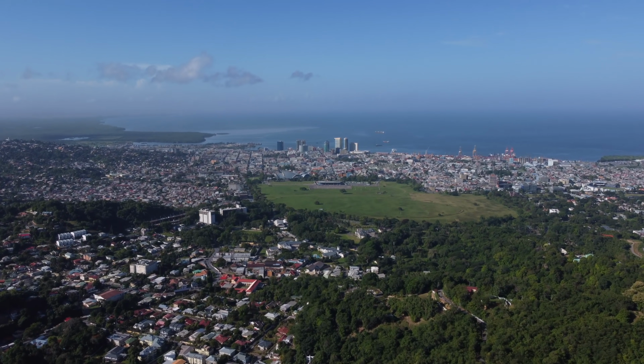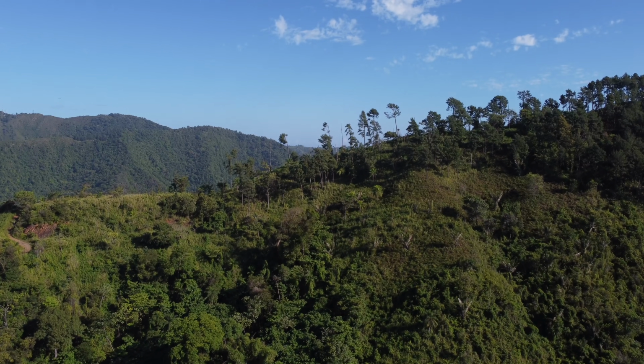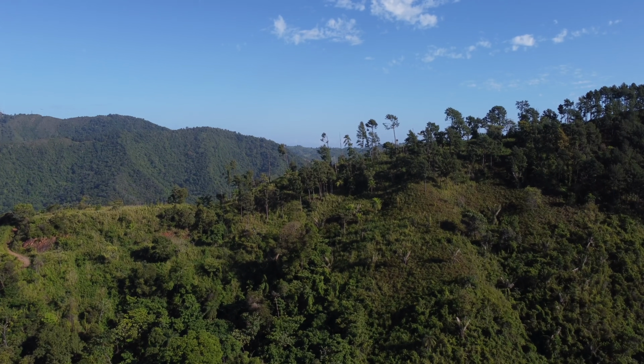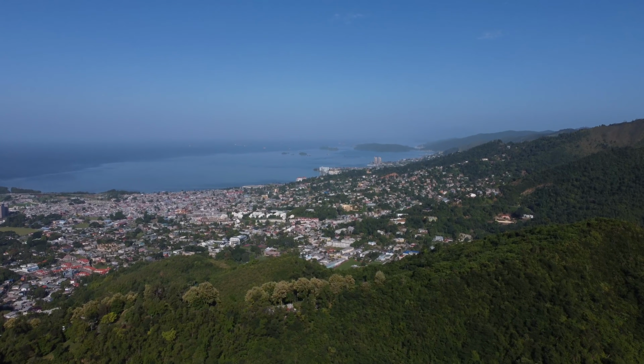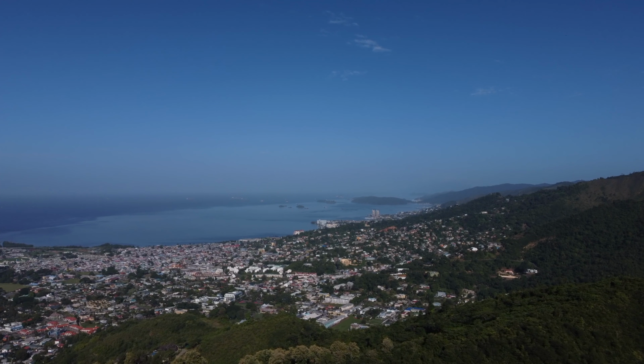I really think this is a great mix of exercise as well as just pure beauty as you go through the starting period. Then you head up into the pine trees, and then you go beyond that right up to the top of the ridge itself, and you can see basically a 360 panorama of Trinidad at that point in time.